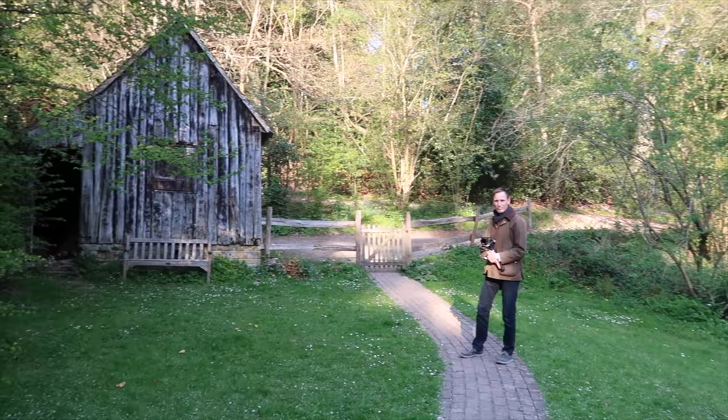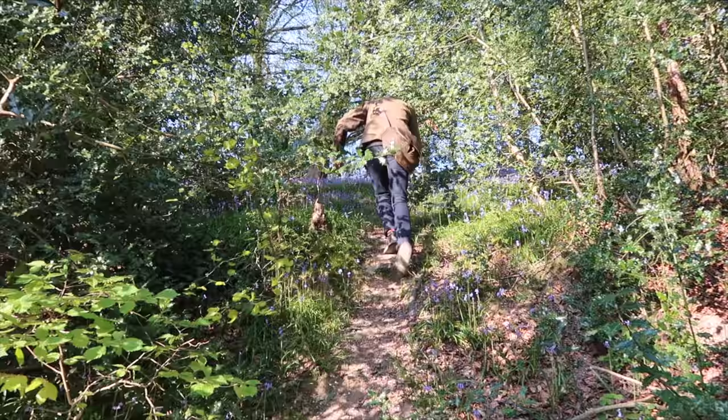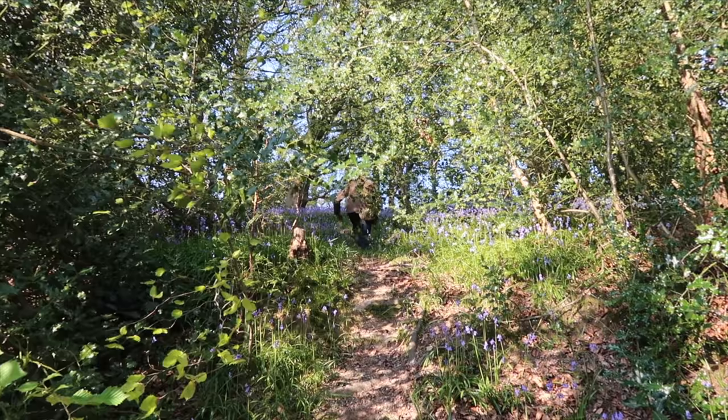Now that we enjoyed our tea, we thought we would pay the bluebells a visit. Just around the corner from the cottage. Filming this reminds me a little bit of Germany. The shed could be in the Alps. Oh my goodness, we just saw another spot and there are bluebells everywhere. Let's see. Is it worth it? It is.